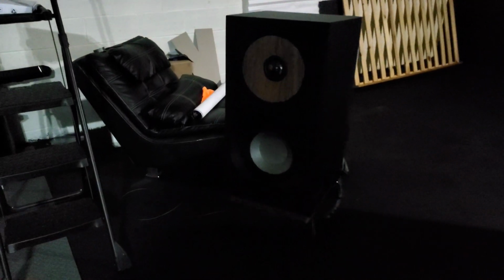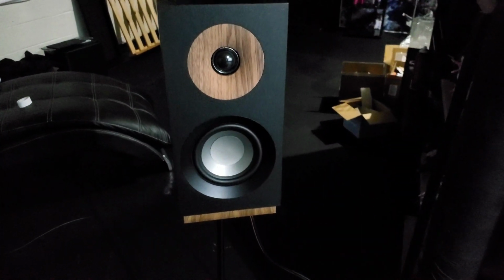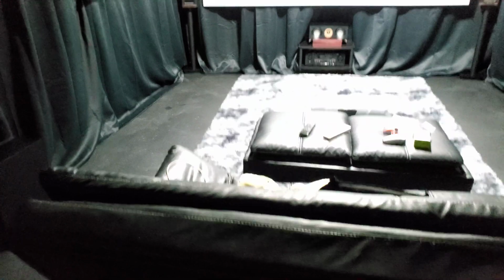And back here I don't even know if you're going to be able to see. Never mind that stuff in the back. I'm working on some stuff back there. But I have the stands with the back surround speakers. So there's one over here and then one over here pointed towards the listening area.